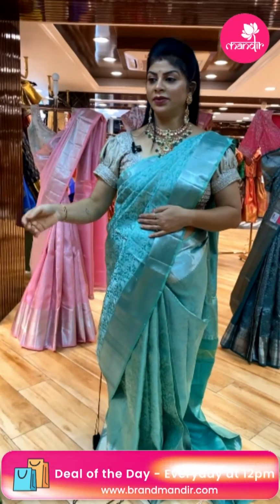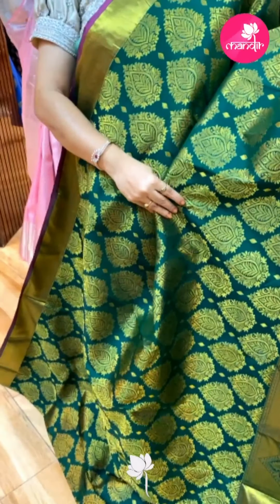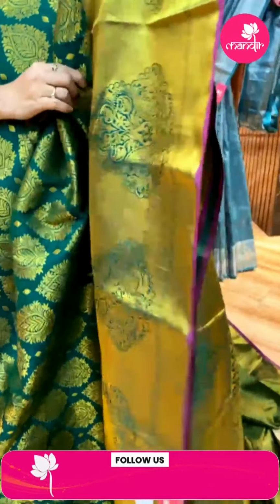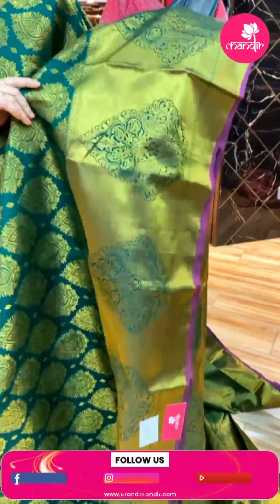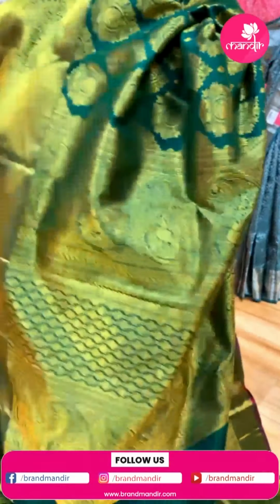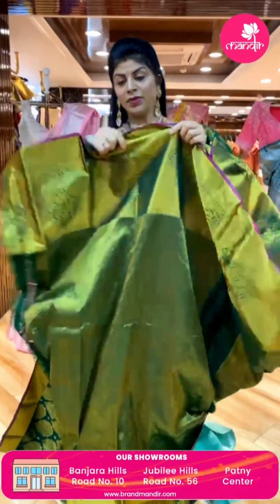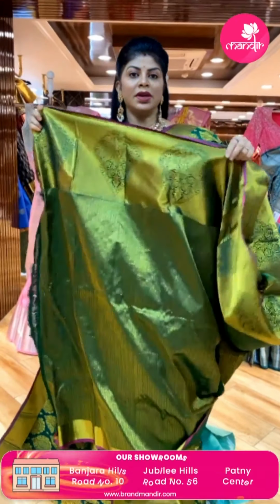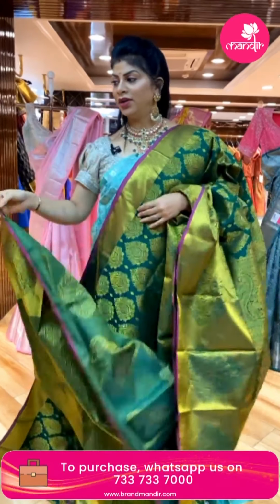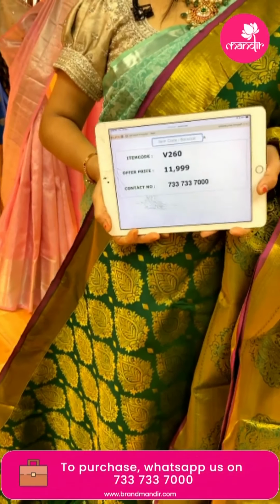Next pretty sari. Lovely bottle green, floral buttas all over the body, and this is the border, cross kadi with embossed heavy floral motifs, and edge contrast. Pallu, geometric buttas, intricate paisleys. Blouse, brocade blouse, stripes or Chinese self with border. Price 11,999. V260 is the code.